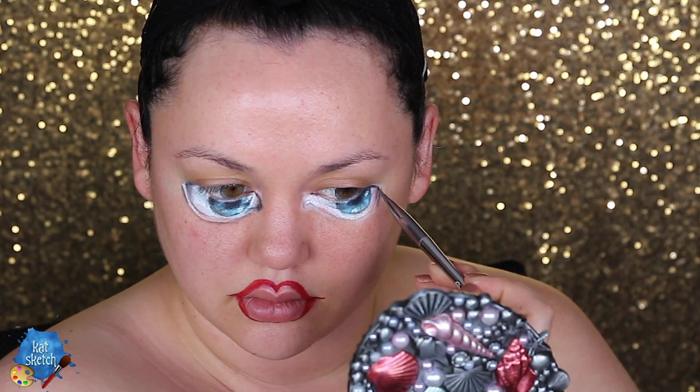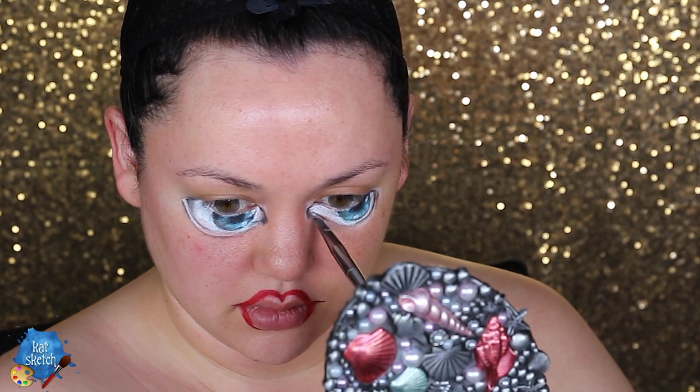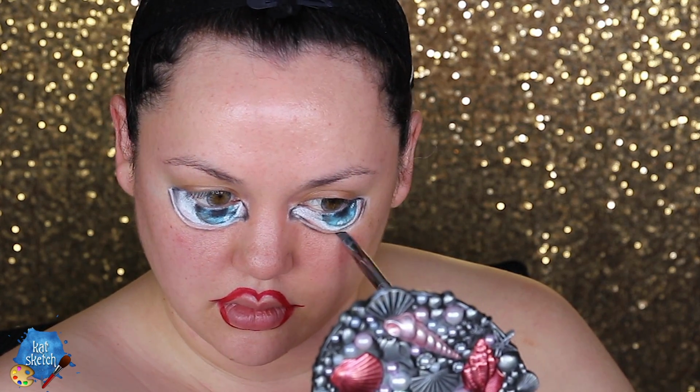Just give an outline of this entire eye. Draw in the tear ducts of this Bratz doll. We're getting very detailed for a doll cartoon character, I know, but trust me, this really does help.